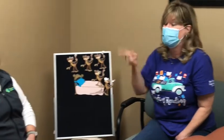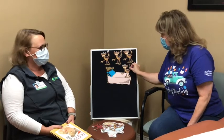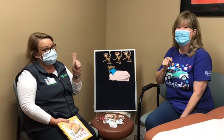5 little monkeys jumping on the bed. One fell off and bumped his head. His mama called the doctor, and the doctor said, No more monkeys jumping on the bed. Now how many monkeys do we have? 5. Take away 1 is 4. So 4 little monkeys jumping on the bed. One fell off and bumped his head. His mama called the doctor, and the doctor said, No more monkeys jumping on the bed.